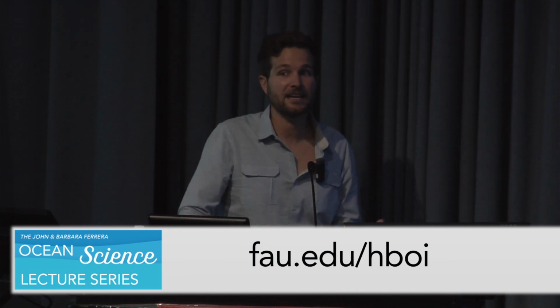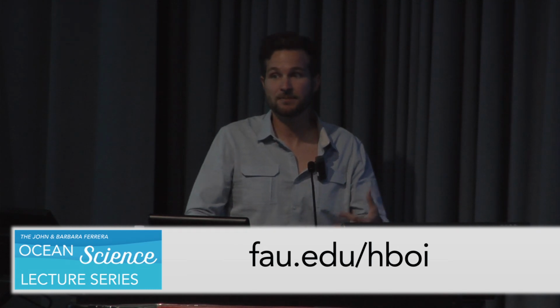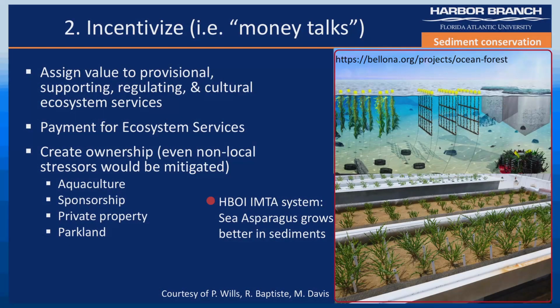But it's also going to give the lagoon a voice. Because these people care about their crop, they're going to fight for the sediment health when they go to city council meetings, when they talk to their politicians. So they could potentially stop Okeechobee discharges or pollution coming from agriculture, things like that. By having folks that have a vested interest in the sediments, we give the sediments a voice.